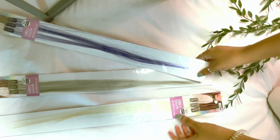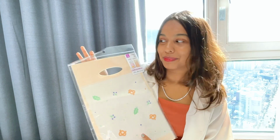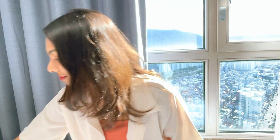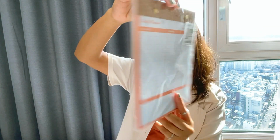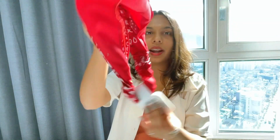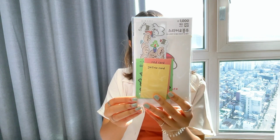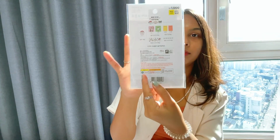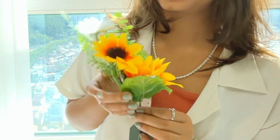Got this purple color as well. A ring light, which I'm using. This cute stuff, which I couldn't help but buy. So there's this really nice daily planner, the to-do list and schedule, the bandana, this flowery mask tape. Then you have just like cute, pretty cards, fake eyelashes. So this one's a therapy foot patch. Pretty sunflowers.